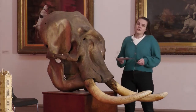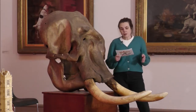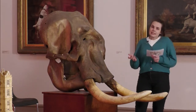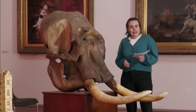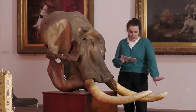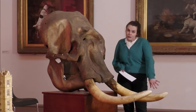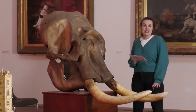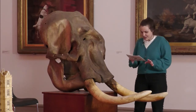So Asiatic elephants have been on the endangered species list since 1986, and it is because of habitat destruction, conflict with farmers, and also poaching. So they're poached for their tusks, and their tusks are made of ivory, which is the same material as what our teeth are made of. So these tusks are essentially really big canines.